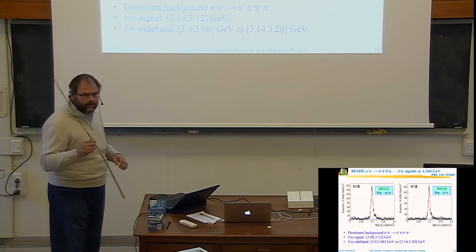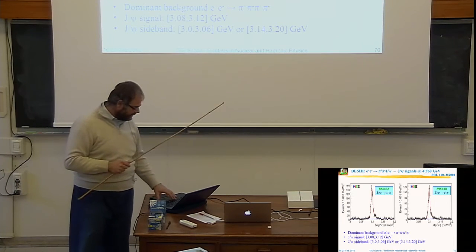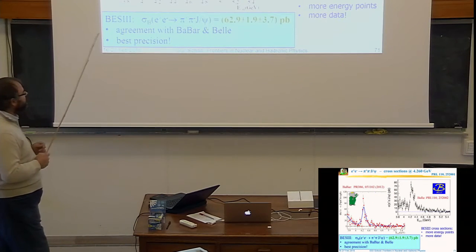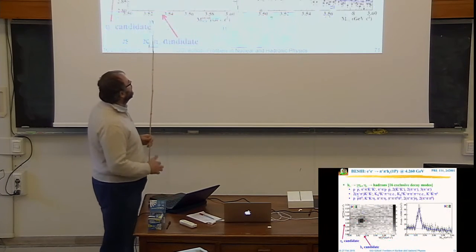What was the goal in choosing this final state? The purity of the data sample. This data sample is excellent, and the cross-section that we have determined is in perfect agreement with the early measurements from BaBar and Belle. So we are dealing with something safe.